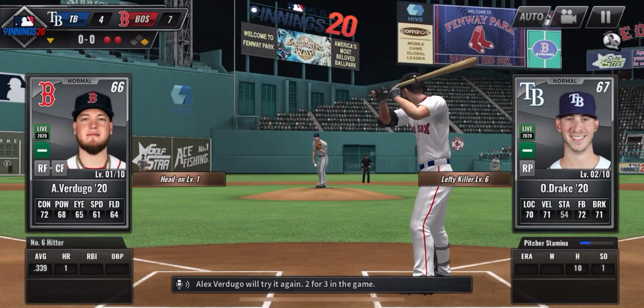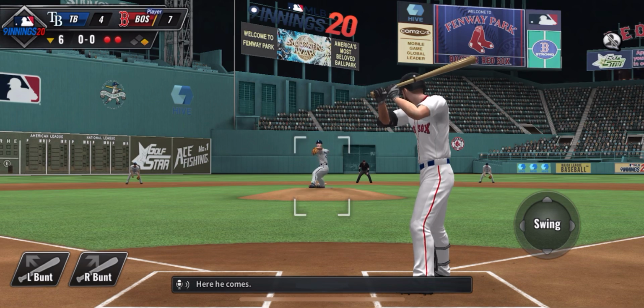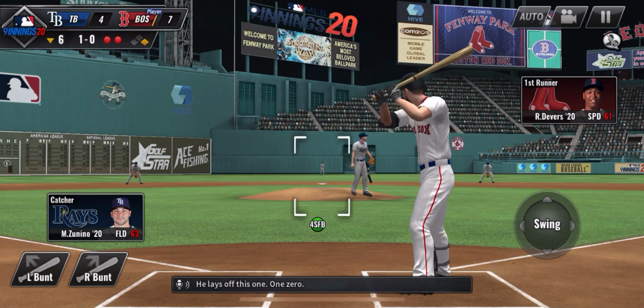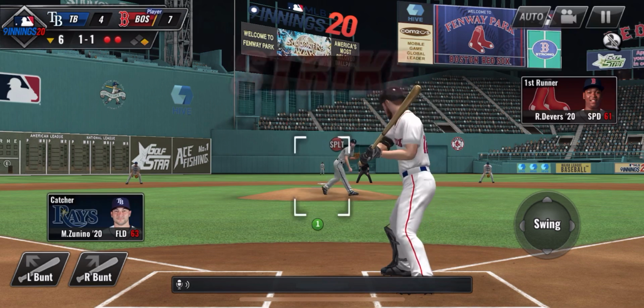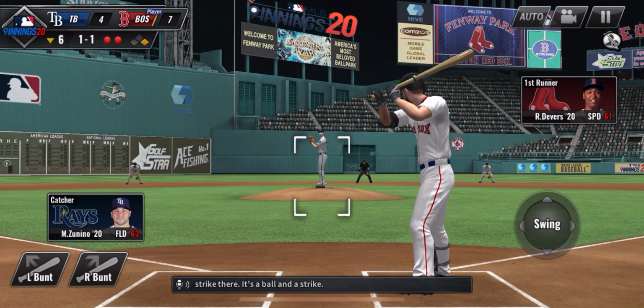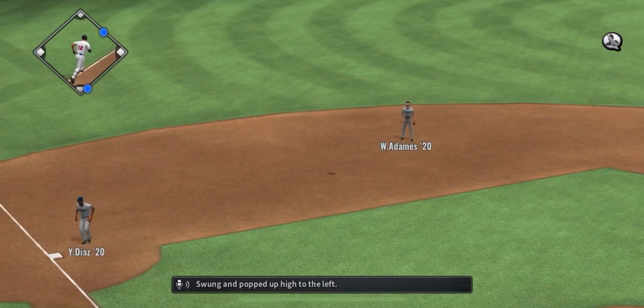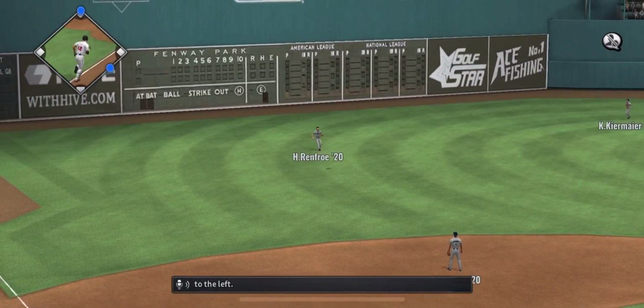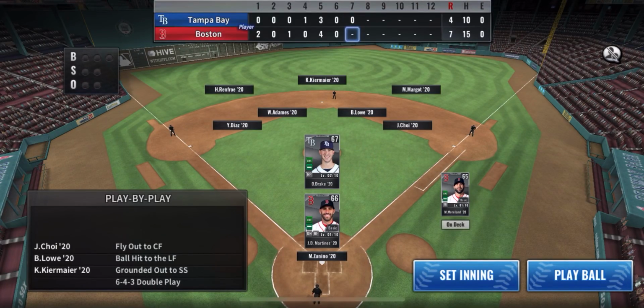Alex Verdugo will try it again. 2-for-3 in the game. Here he comes. He lays off this one. 1-0. A high strike there. It's a ball and a strike. Drake, ready. The 1-1. Swung and popped up high to the left. There to play it is Renfro. And that will end the inning.